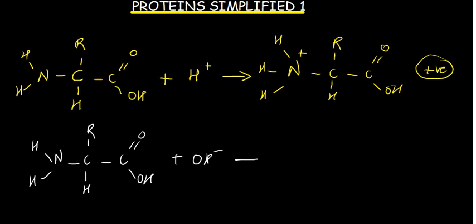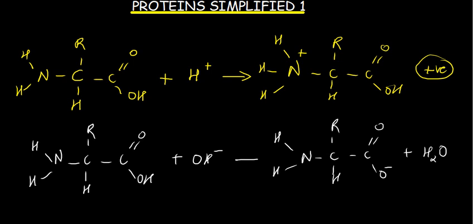Now when we react an amino acid with a base, this hydrogen is going to interact with this. So what you are going to form is a water molecule, and the net charge is that you have got a hydrogen, another hydrogen. These are interacting with a nitrogen, carbon, hydrogen, carbon double bonded with oxygen. We are going to have oxygen with a negative charge, and then you are going to have a water molecule that is going to be formed. So with a net charge of negative.